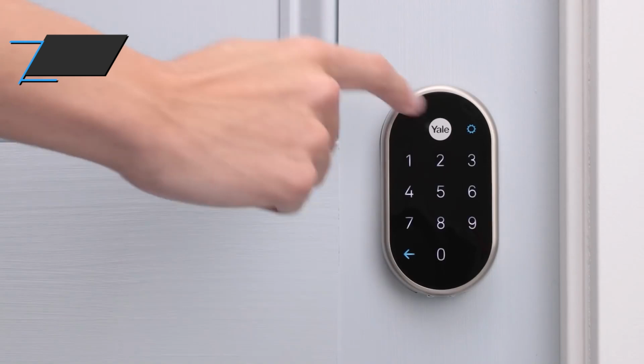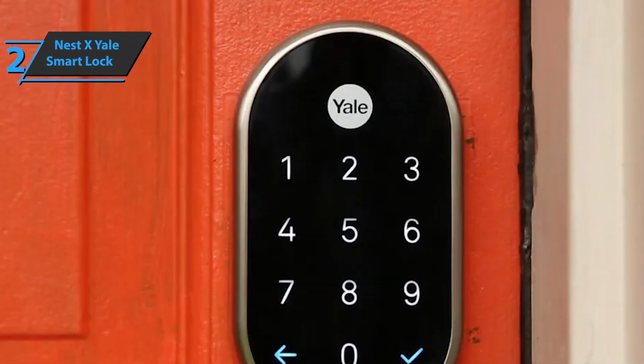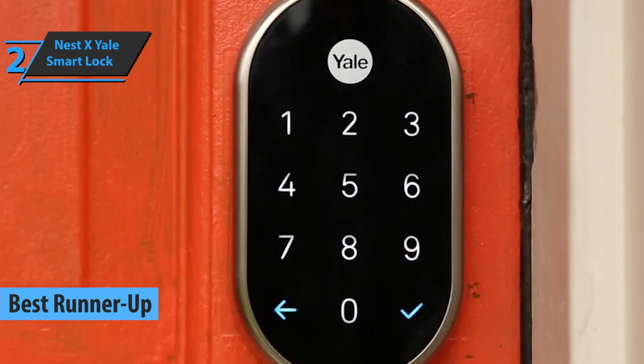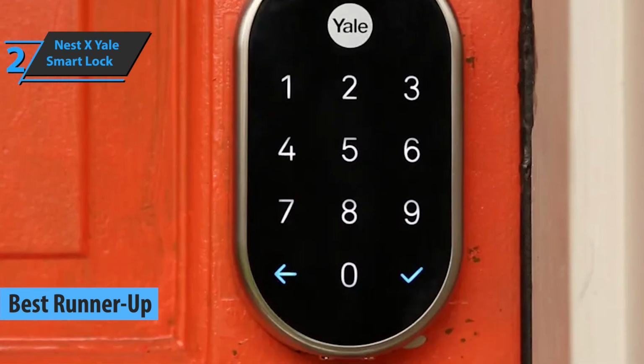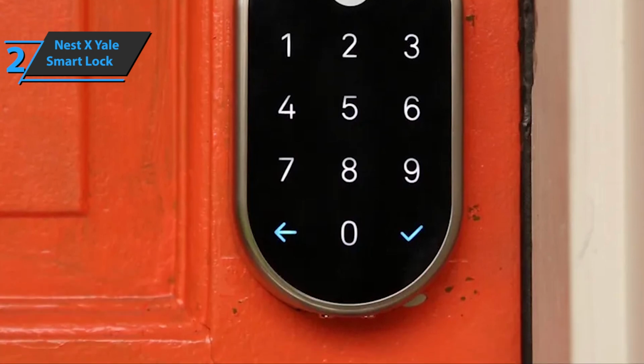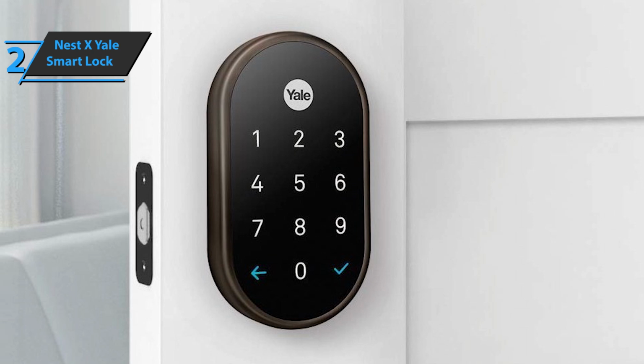Up next, introducing the Nest X Yale Smart Lock, which took the title of the runner-up best smart lock available on the market in 2022. Nest teamed up with Yale to introduce Nest X Yale, a connected lock that combines expertise in locks that Yale has with Nest's user experience in the world of connectivity.